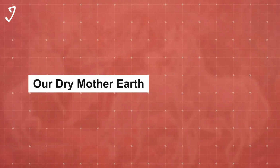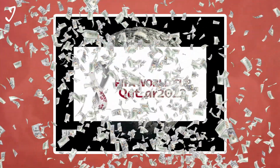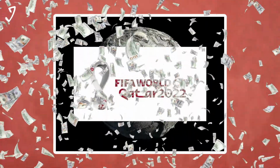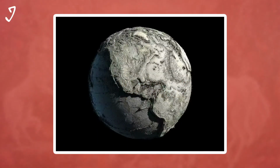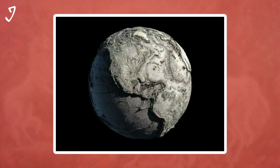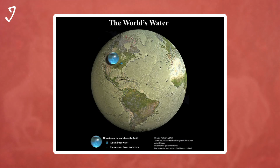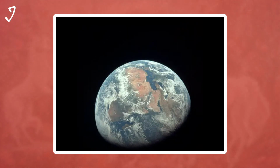Our dry Mother Earth. If I had $1 for every time someone posted this picture captioned, "The Earth with no water," I would have more money than Qatar's bribe to FIFA to win the World Cup hosting rights in 2022. No one knows where this picture came from, but it's a Reddit sensation that gets debunked on a daily basis. This is how the Earth actually looks like without water. But who wants to see boring pictures like this? And let's talk about those crazy mountains for a second. Have you ever seen a photo of Earth from space? Smooth.